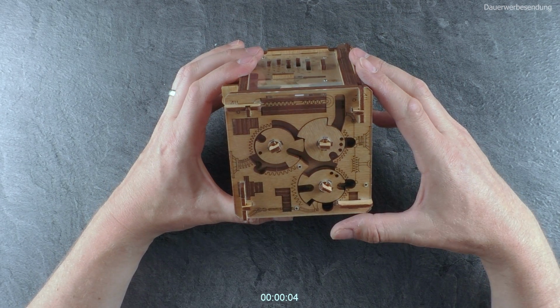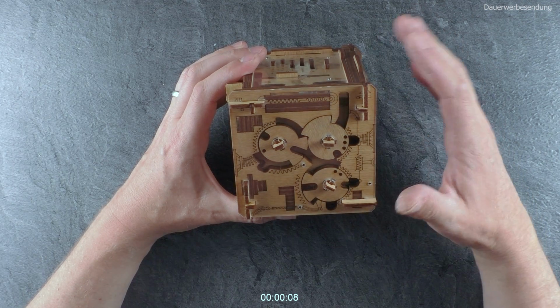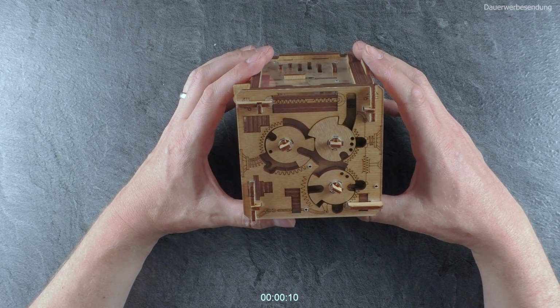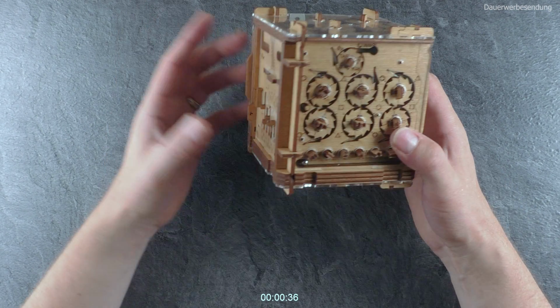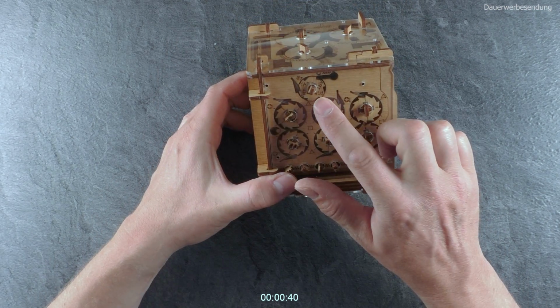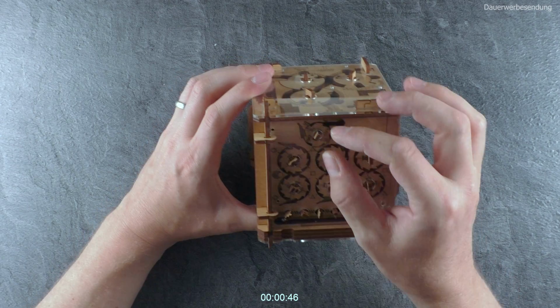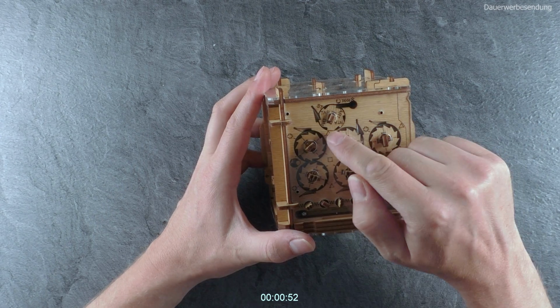First I need to find the starting point, and this is always tricky, or was always tricky on all those boxes, to find the starting point where you actually have to start. Something I think that makes sense to mention. And I just noticed something here. I think this is the start, because you see this disc, there's written start on it. I can only rotate this one in one direction.